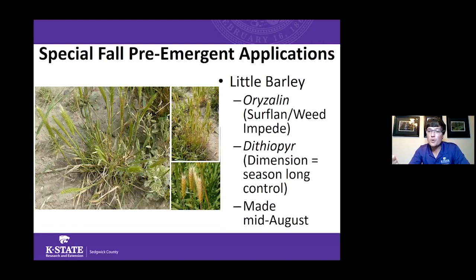Some people struggle with little barley. It's a grassy weed with kind of a brush-like seed head, often gets stuck in the pet's paws. And with these, we want to use pre-emergence in mid-August. And so it's not too late, get it down, but get it down soon. Usually with this, you'll have to use either dimension, which is dithiopyr, or another product, which is going to be sold under things like Surflan and Impede.